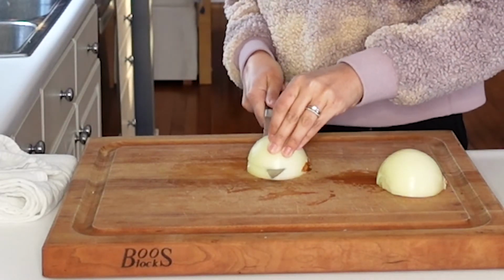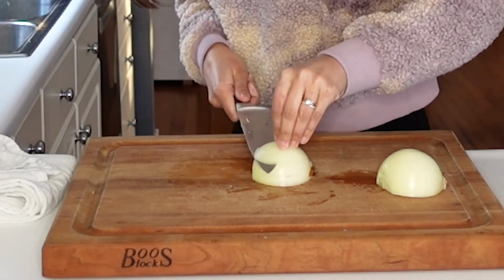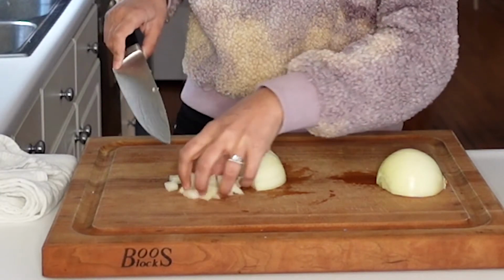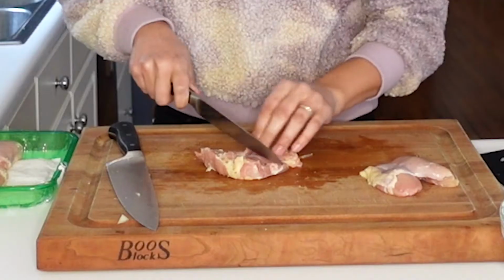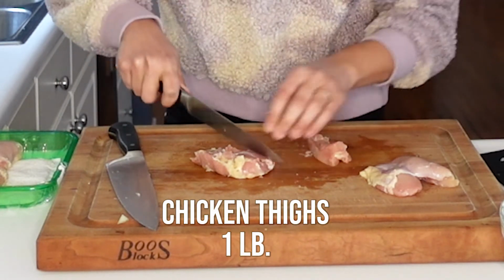All right, now our onion halves we're gonna cut this way. I'm gonna do one more. And then you get this nice dice. Now, veggies and those very strong onions are chopped. One more bowl is for the chicken. We're gonna chop up our chicken thighs into bite-sized pieces and add them to a separate bowl.